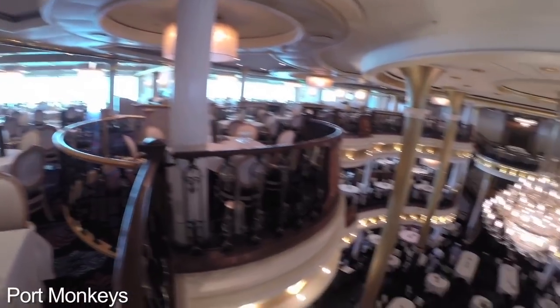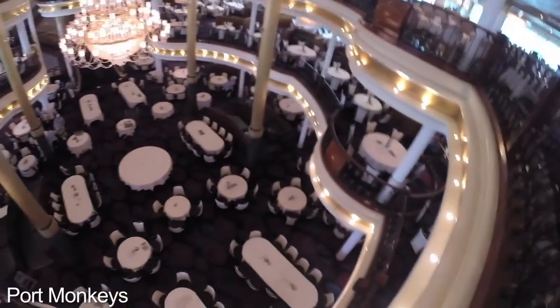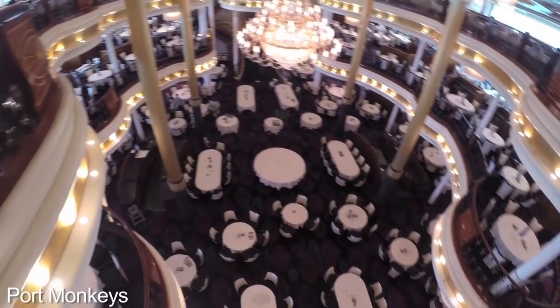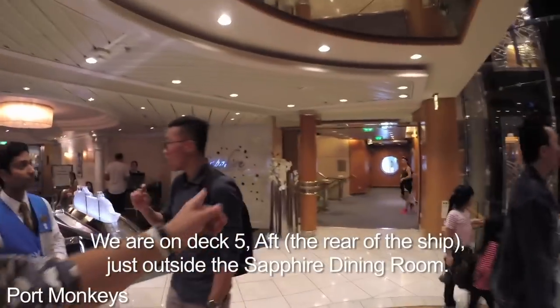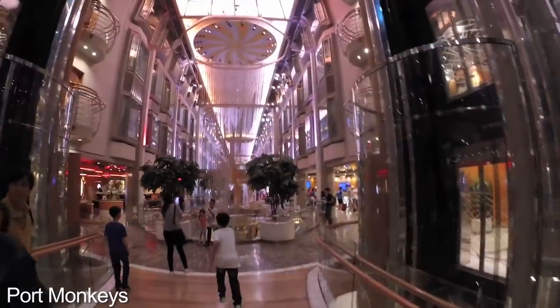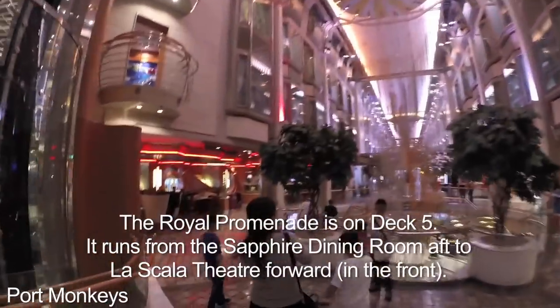We're table 468, wherever that is. Anyway, so right outside the Sapphire dining room begins the shopping district, which has its own unique name that I can't remember.